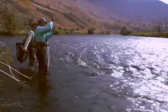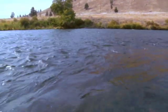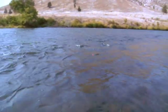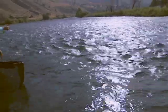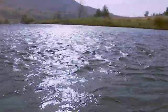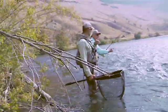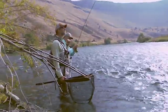I think just a little guy. Oh, no, that's not a little guy at all. Yeah, that's a nice rainbow. So just angle towards the trees here on this side and he'll come into the calmer water. Don't hold back on him. Yeah, I'm not.